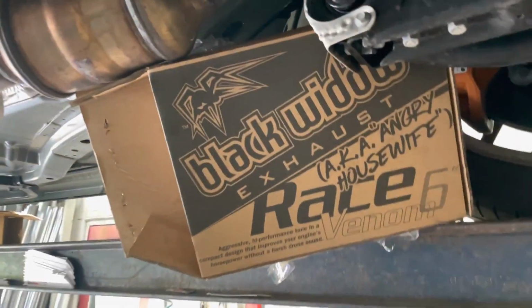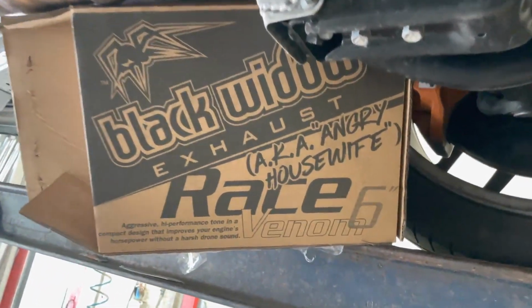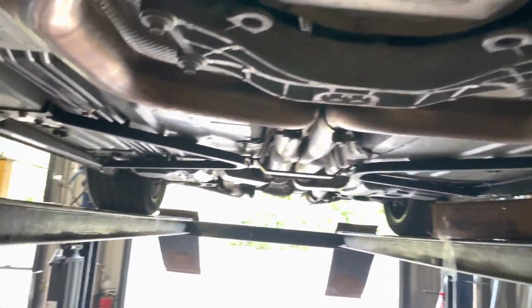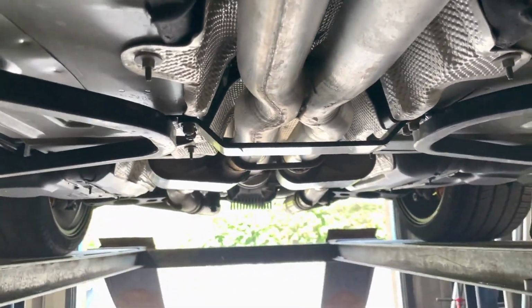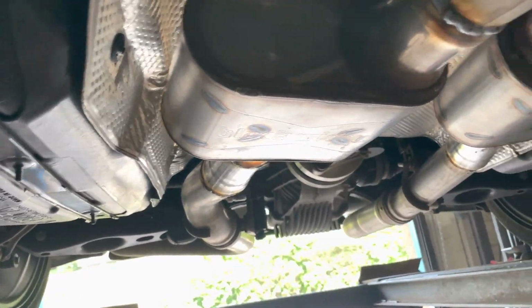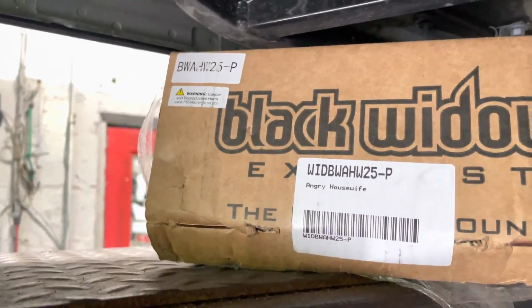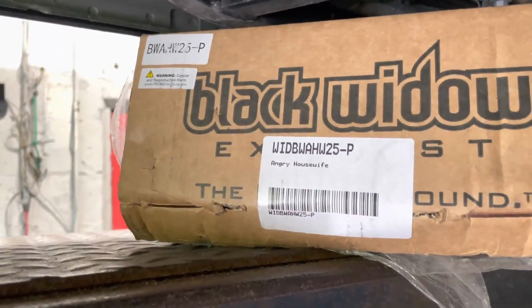Anyways, as you guys can see from the box, it says Black Widow exhaust, Angry Housewife, Race Venom, 6-inch. So there's the stock converters there and there. Then it goes into an X pipe, 2.5-inch all the way back. Then we got these beautiful Black Widows right there. Part number WIDEBODY-25-P, as in Peter.